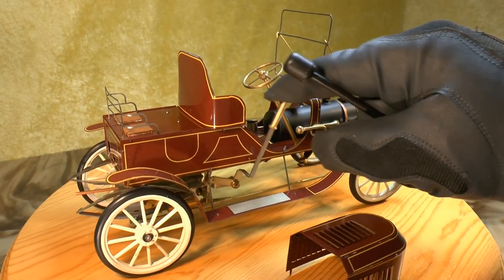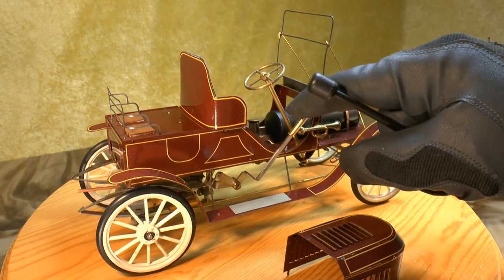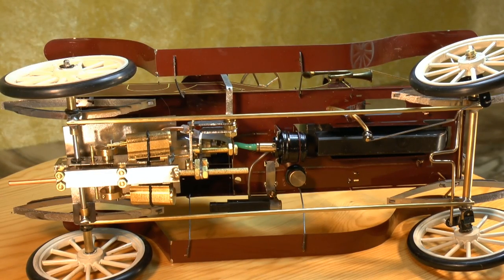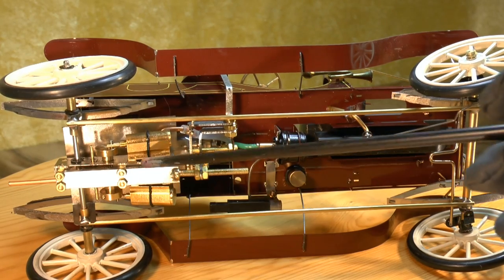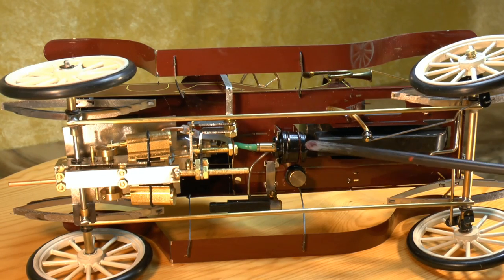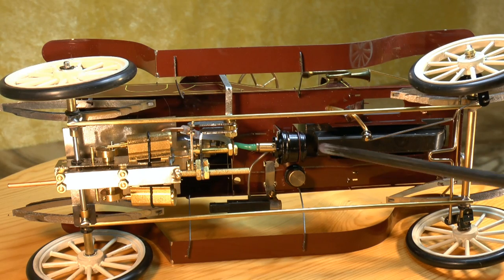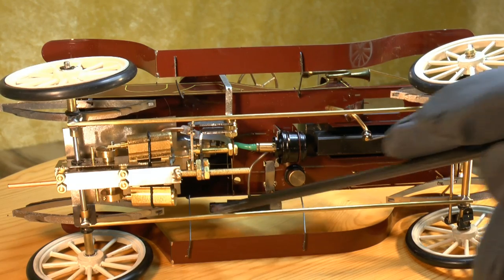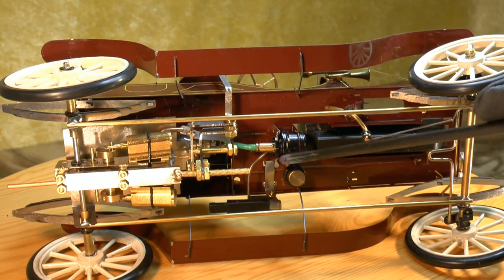This handle directs the forward and backward motion. Underneath you have the engine, of course, a two-cylinder oscillator engine, and the gas jet burner. It burns into this tube here that vents out on the top. You fill the gas tank with butane only gas, and you start it with this lighter connected to the burner.